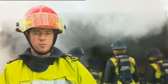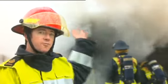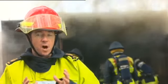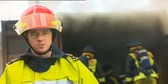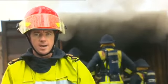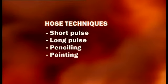The warning signs of rapid fire progress all have one thing in common: the presence of hot fire gases. By aggressively cooling these gases, firefighters can take control of the fire environment and prevent flashover, backdraft, and smoke explosions. We'll now take a look at the hose techniques used to control and extinguish this type of fire. They are short pulse, long pulse, penciling, and painting.